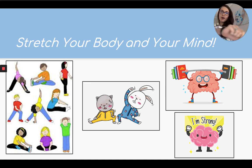I want you to take your arm and pull it over to the side. Stretch that arm all the way out. Pull it as much as you can without it hurting. Good. Switch your other arm to the other side. Do the same thing again. I want you to roll your shoulders, get all your wiggles out, and then take a deep breath in and out. Good job. Okay, now we are ready to learn, so let's get started.